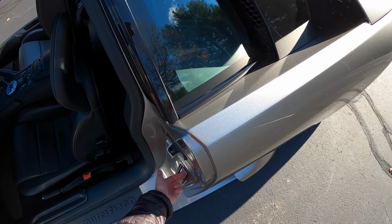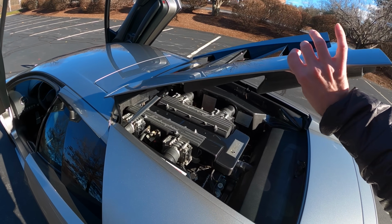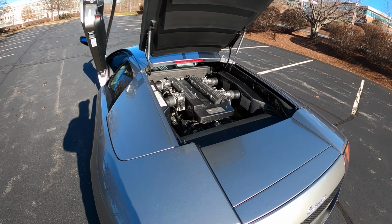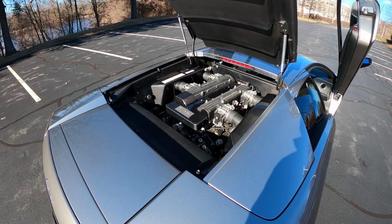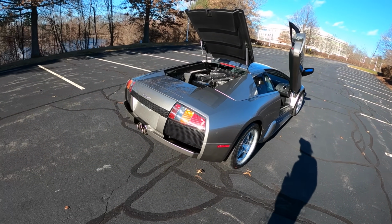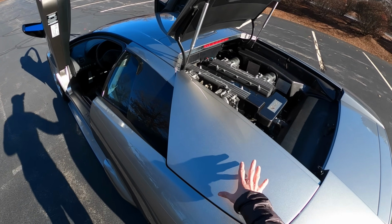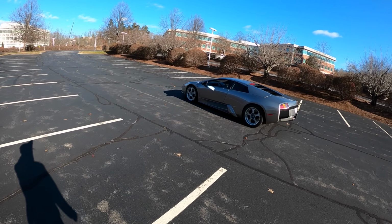So let me just show you under the hood real quick, give you a peek around the car. There's our 6.2 liter V12 producing nearly 580 horsepower. This is pre-LP640, so this isn't the big boy. This isn't like the most desirable of the bunch, but because it has that gated 6-speed, still pretty cool. And one of my favorite features of the Murcielago are these big cooling inlets that come up when needed. But overall, the shape of this car is so iconic.